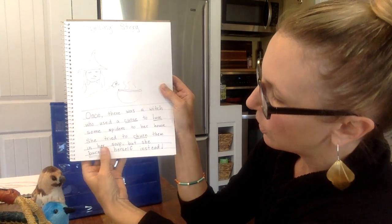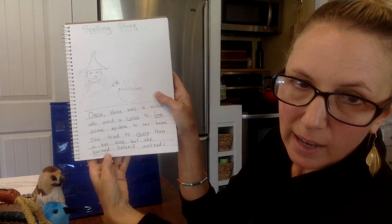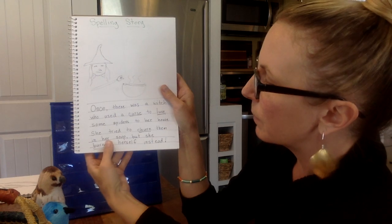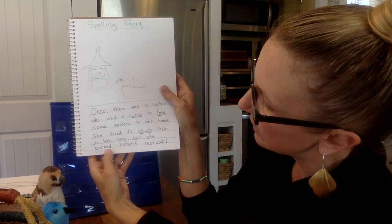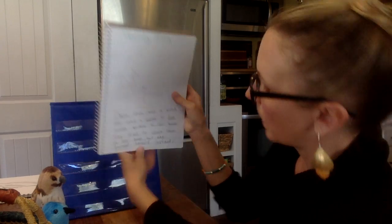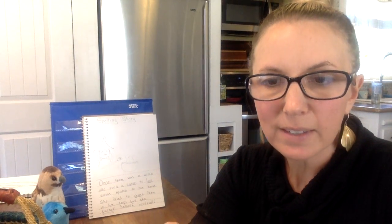Oh my goodness. The word in my sort was burn, and I added the suffix ed to make it make sense in the story. And I didn't need to double the N. I just needed to add ed because this word ended in 2 consonants. All right, enjoy writing your spelling stories.